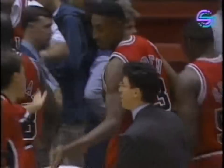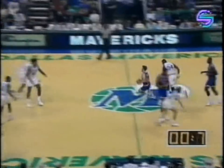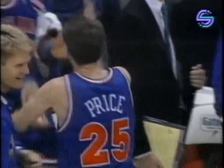Oh, and what about Mark Price, who hit just before halftime in Dallas? Here's Price. Mark Price knocks down the 3 at the buzzer. Oh, then watch as he finds the mark again at the end of 3. Here's Price in a hurry. Mark Price off the glass. He'll take the 3. Hey, you know, that looked easy.